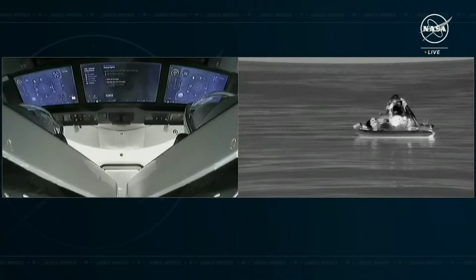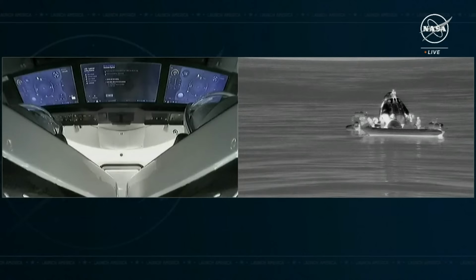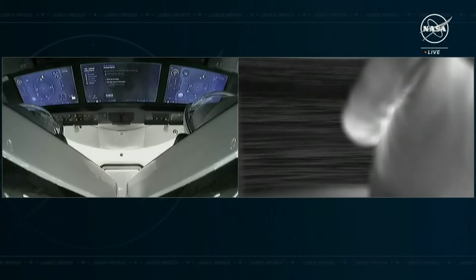Dragon SpaceX comm check on Dragon to ground public. We've got you loud and clear. All right, have you the same. I'll be back on board with the updates as we get closer to capsule lift. Okay, we copy. Thanks.